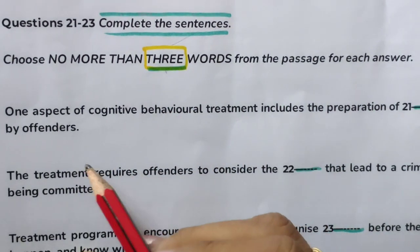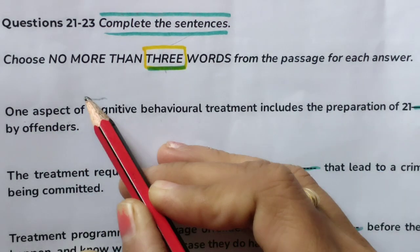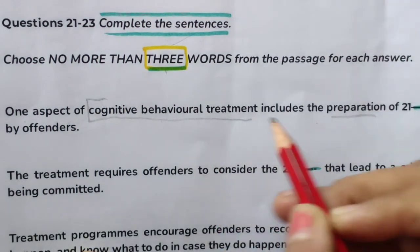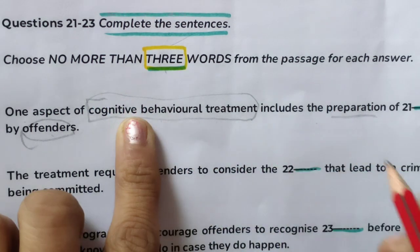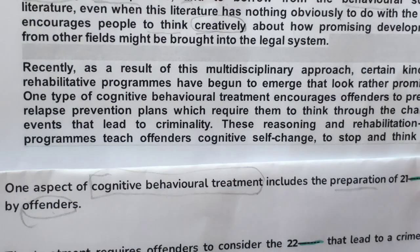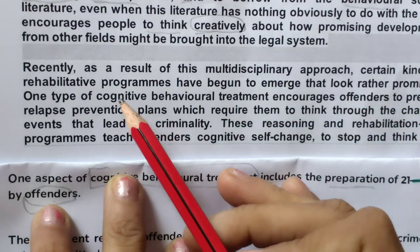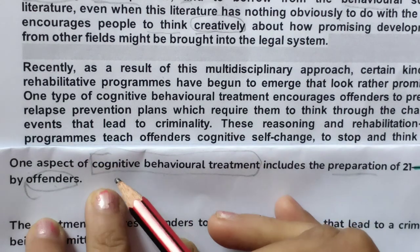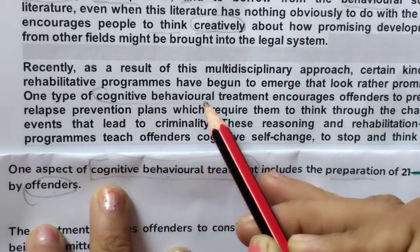sentence meaning and all. One aspect of cognitive behavioral treatment. Now this is the keyword. Includes the preparation of and by offenders. Okay, let's find these keywords. So in this paragraph we have done. Now let's look in the other. I will not be reading so many things because I have to find this cognitive behavioral treatment. So here in this 3rd line I can find it.